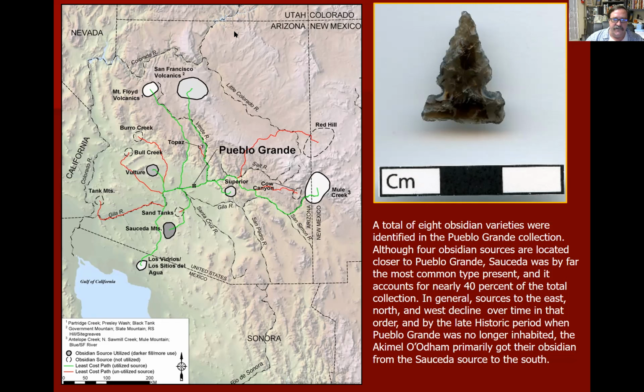And so you have this general trend of materials from the east dropping out, and then material to the north dropping out, and material to the west dropping out. And then by the late historic period, you're pretty much down to Sauceda and Las Vidrios and Los Sitios del Agua, which are to the south towards the Gulf of California.